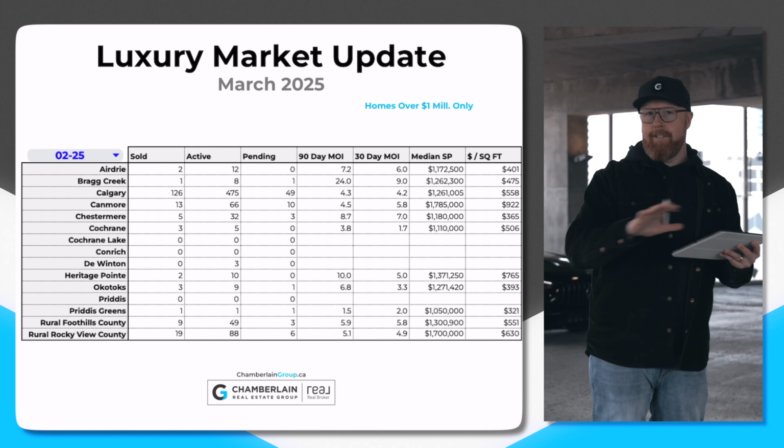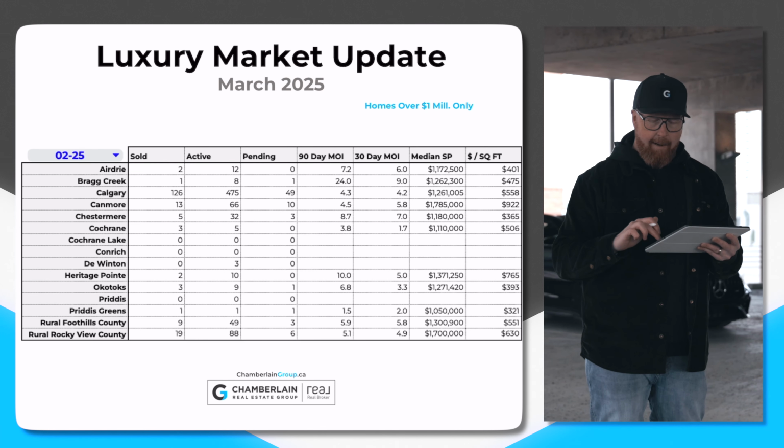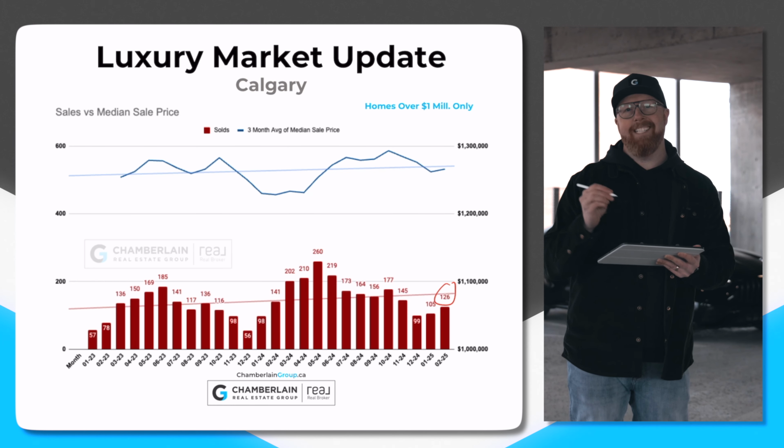So here's all the stats, all the numbers on the screen. Pause it if you want to look at it. I'm going to keep going. We're talking about the Calgary market specifically. Now, last month, we saw 126 sales.